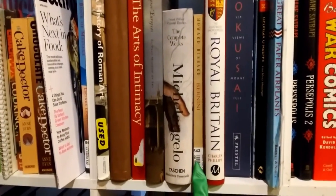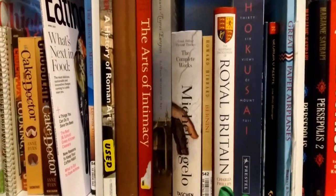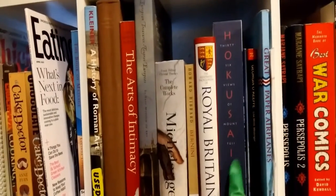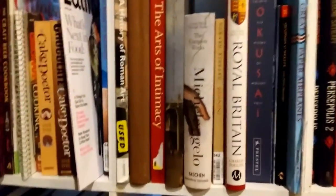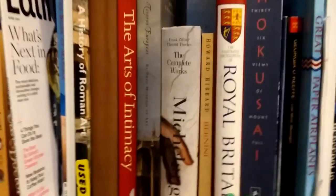This is a book on Bernini, my favorite sculptor, period. Illustrated Encyclopedia of Royal Britain, which is basically an art book. The 36 Views of Mount Fuji by Hokusai. This is the famous wave off of Kanagawa image that you guys have seen. This is all the other parts of that collection.